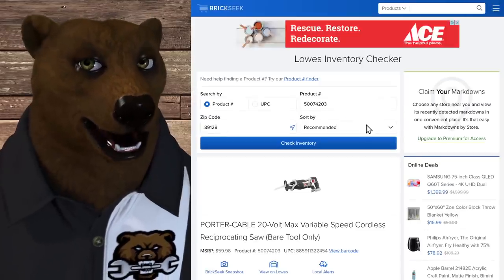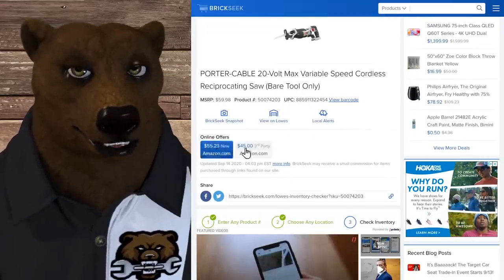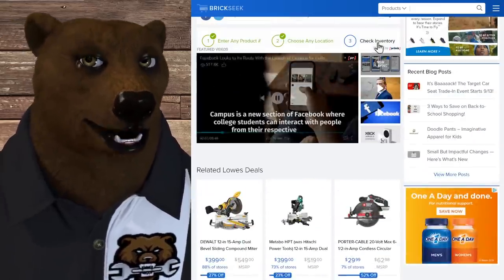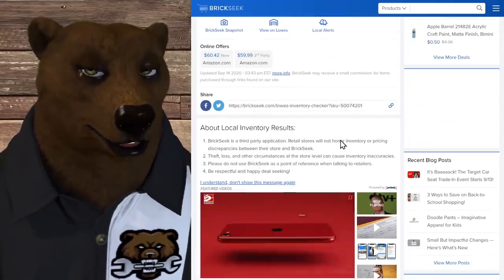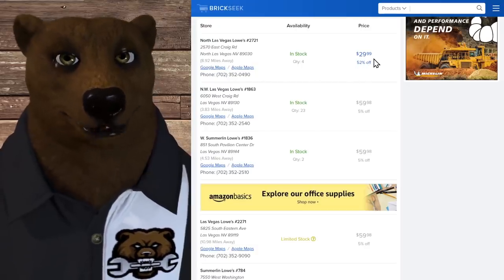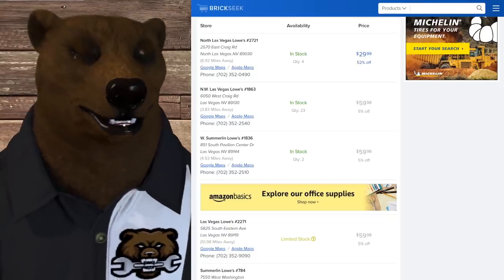Now, here's the Recip I was talking about before. On Amazon, it's $55. Third party on Amazon's $45, but you probably have to pay more in shipping. And then we've also got the Circ saw there as well. I was able to find one store in Las Vegas that has this for $29. So again, there are stores out there that do have this.